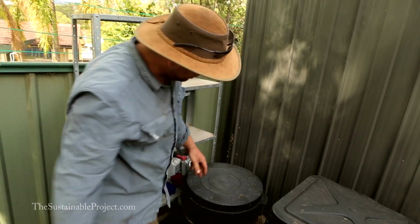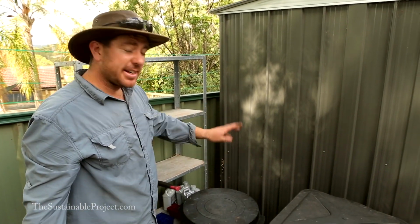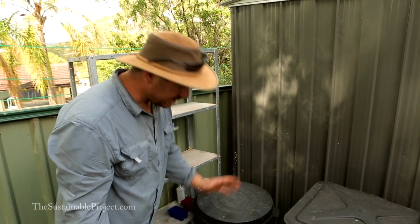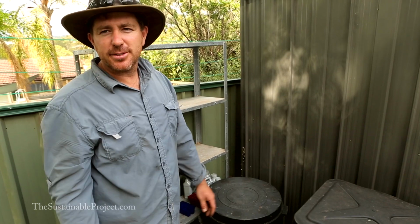With the worm farm, pretty much every couple of days, just give it a drink of water, let it sit, and then you come back and turn the tap on, and you get the tea out of the bottom. You use the tea on all your fruit and vegetables and that sort of stuff, as fertiliser.